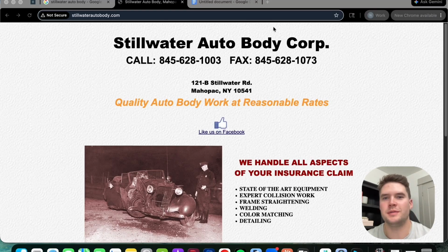This auto body shop's website was built in 2011 and it doesn't load on mobile. The phone number isn't clickable. The form doesn't work. The owner pays a guy $79 a month to keep it online. And I'm going to replace the entire thing in 90 seconds inside of GoHighLevel.